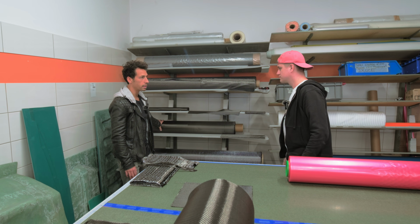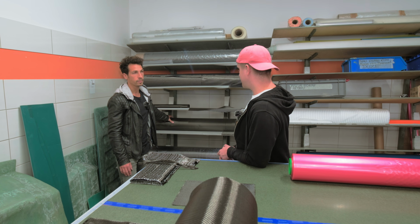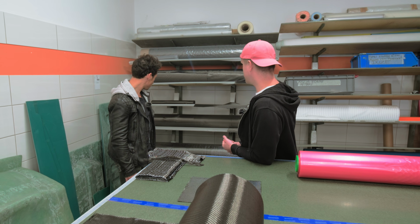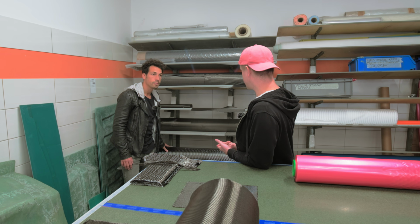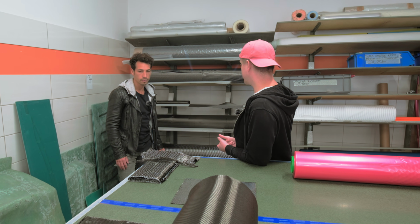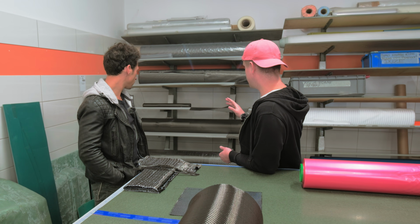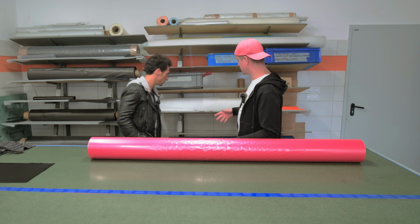And where do you source them? How do you source them? We are buying all our materials from only European suppliers, so we're buying our materials from Germany and Italy because they are subjected to quality controls and approvals. So we don't buy Chinese unknown stuff. We are buying only the best materials and tested ones. This one is used for the production later on.